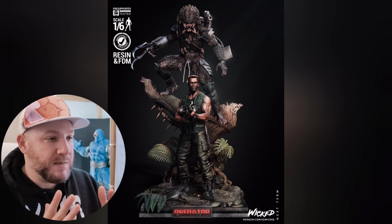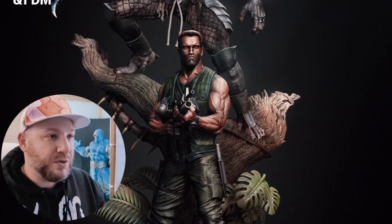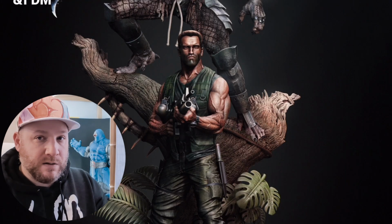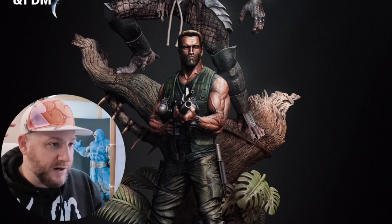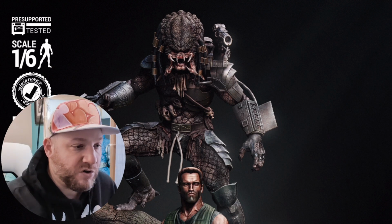Okay, so here's the two of them together. Like I said, I apologize because I have a lot of images of these two. So we're going to quickly go through it. It's Arnold. He's holding his machine gun with a grenade launcher on it, and you have the Predator standing up above him on the tree stump, or the tree trunk, I should say.